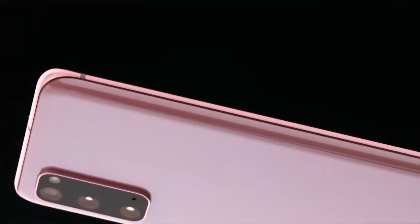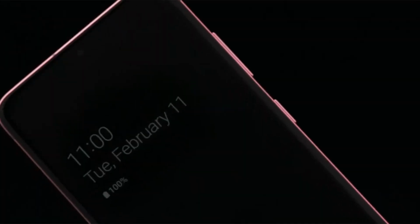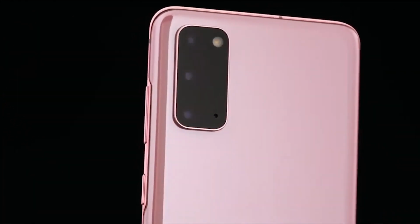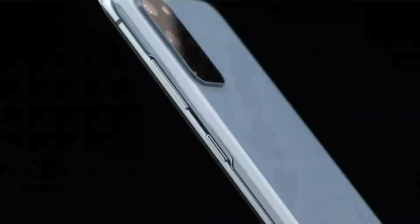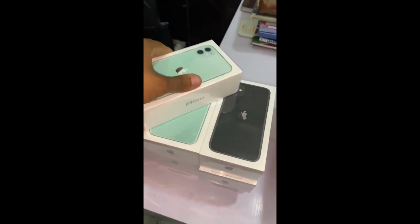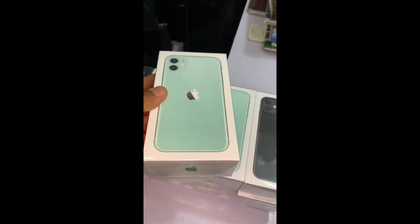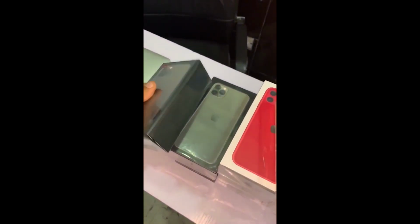Guys, as you can see, in the both phone comparison, the Galaxy S20 Plus 5G earned 22 points and the iPhone 11 just earned 10 points. But the difference between the prices, the iPhone 11 starting price is $699 and the S20 Plus 5G starting price is $1199.